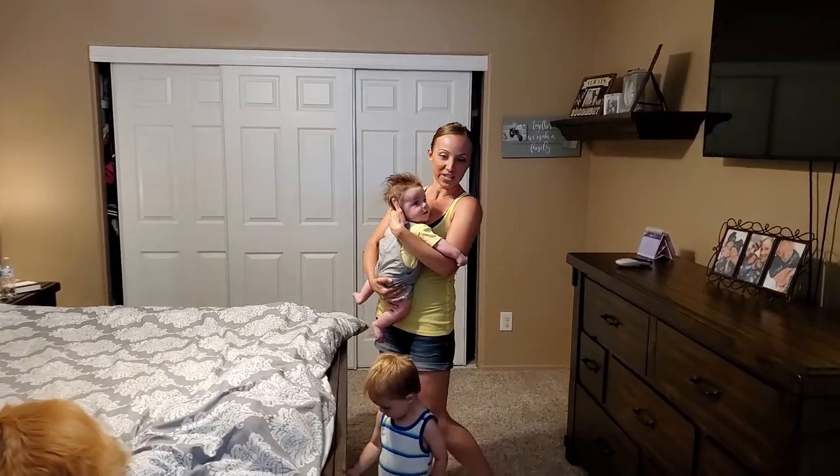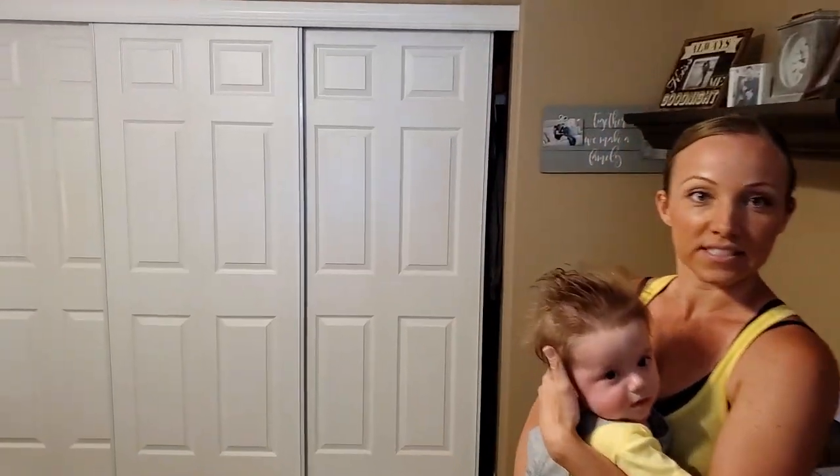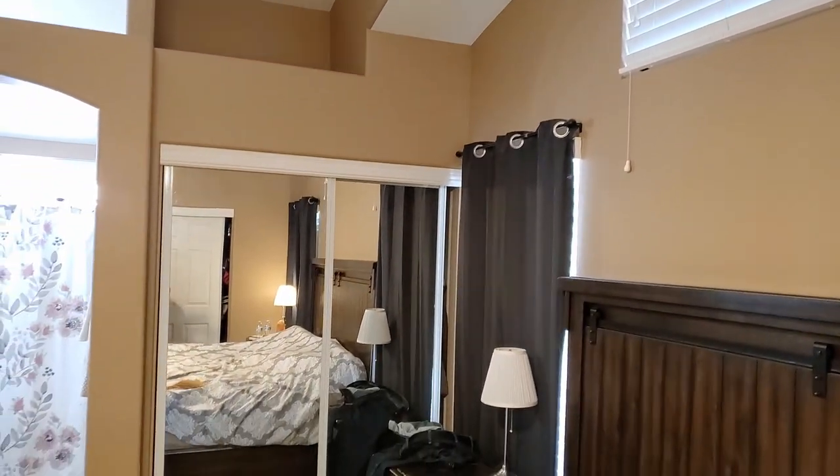So, that worked out. We redid these doors. We had nasty old glass doors. My dad put these closets in, and then we added this little beauty trim right here. And then all the blinds we added in. Same thing over here. We changed out the door.